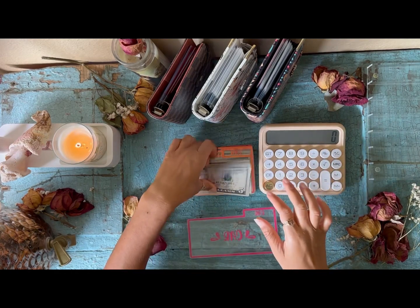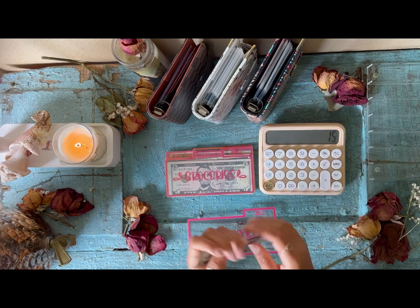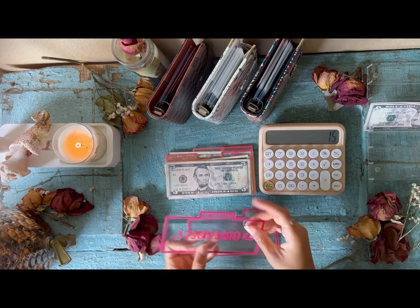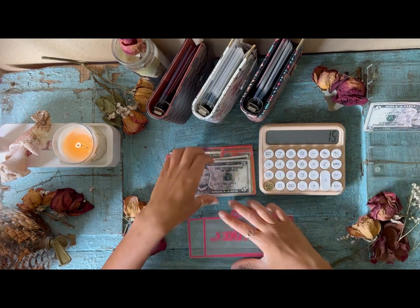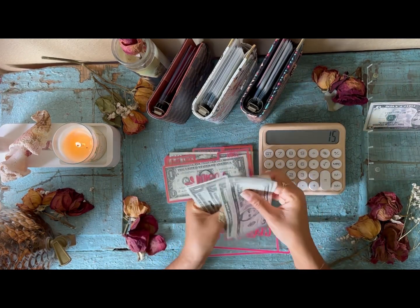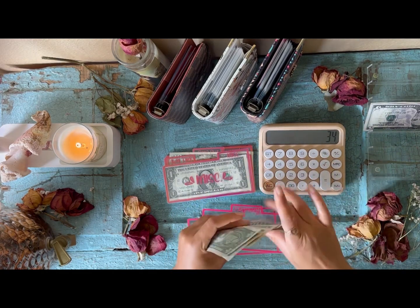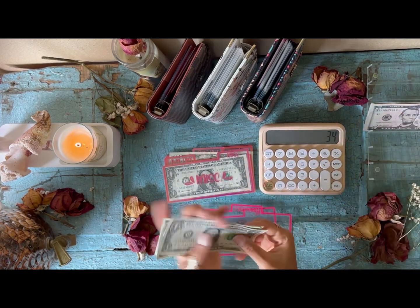I got 15. Groceries, we have 5, 10, 15, 16, 17, 18, 19, plus 19.